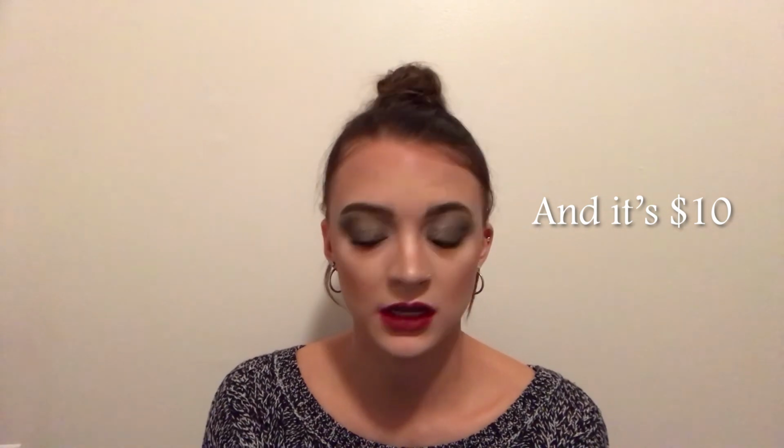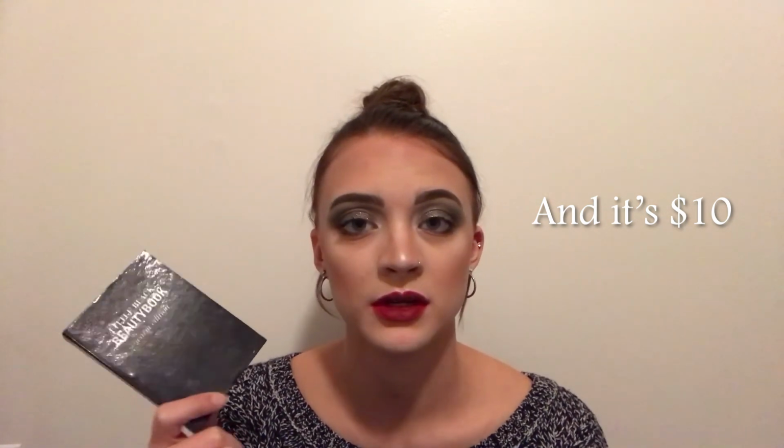And the e.l.f. Little Black Book eyeshadow palette actually worked pretty well. Like I said, it's pretty powdery and the pans are very small, but for a tiny little travel size palette, it comes with a mirror and it has tons of shades in it, so I think it's a good purchase. It's not the greatest eyeshadow palette I've ever used, but it worked pretty well.